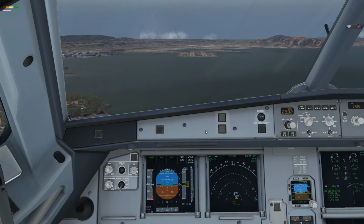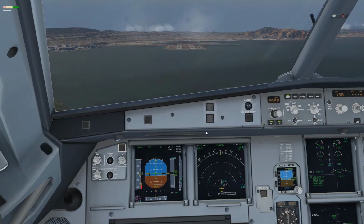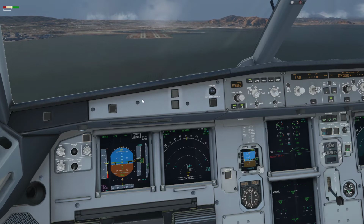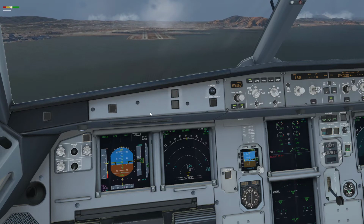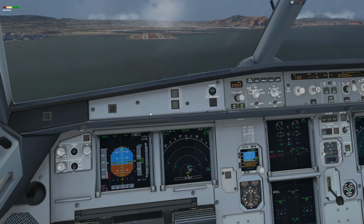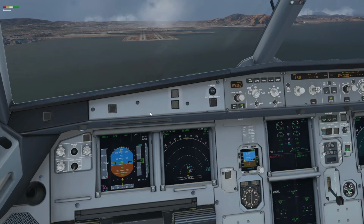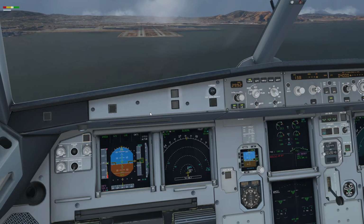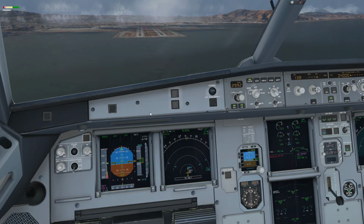Alright, autopilot's coming off. I'll leave the 1000. Auto thrust on. Approaching 28 left. Looks like some low clouds are developing here.